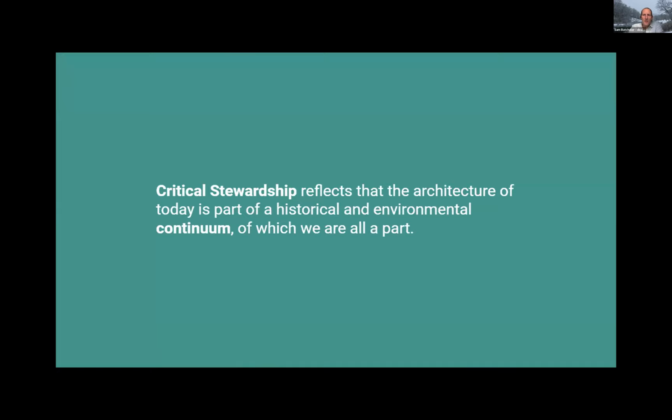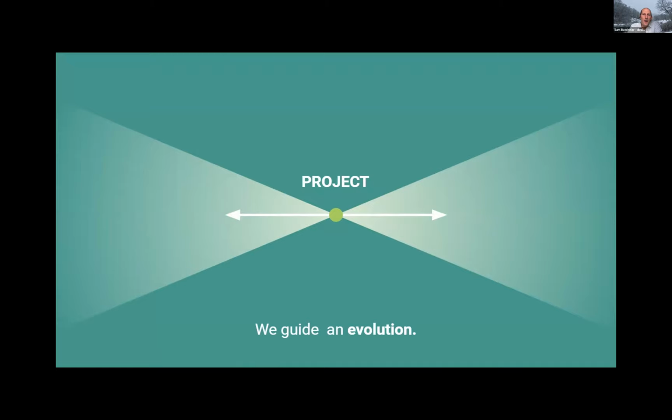So this reflects that we're part of a historical and environmental continuum, which we're really all a part of. And so each project that we work on is really just a moment in time. We're not trying to restore anything back to its original piece. And we're also recognizing that what we create in these projects is an evolving piece of the story, and that it continues on without us, and that these are not fixed objects when they started or when we finish with them.